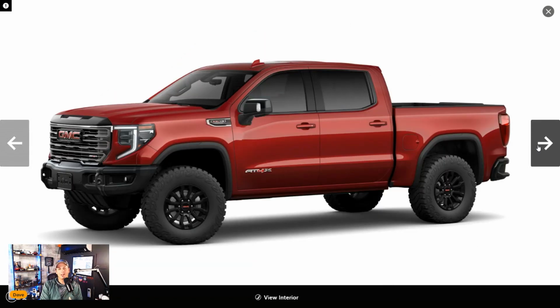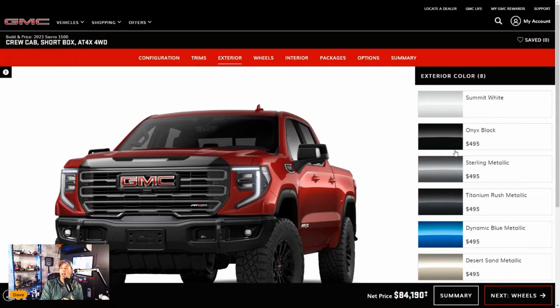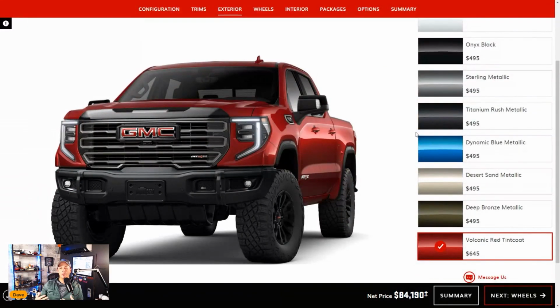That is a killer color. I mean, that is pretty freaking wicked. But let's see. Is that the color I would choose? Out of all these in the comments, where are you at with colors? Do colors matter to you? Do they set the tone of how you feel about your vehicle?